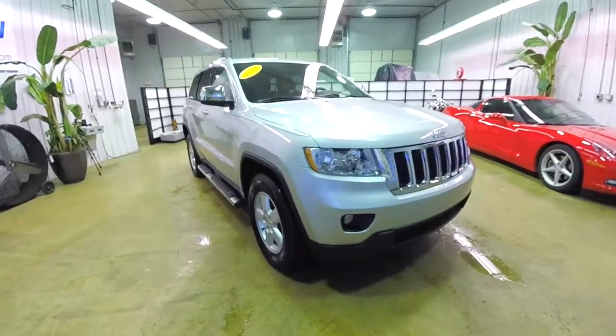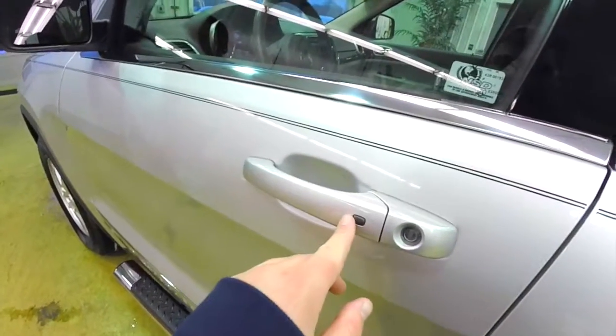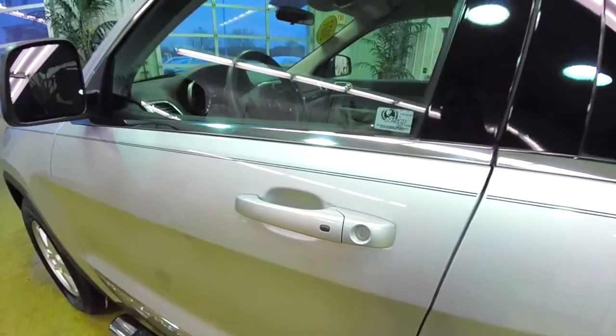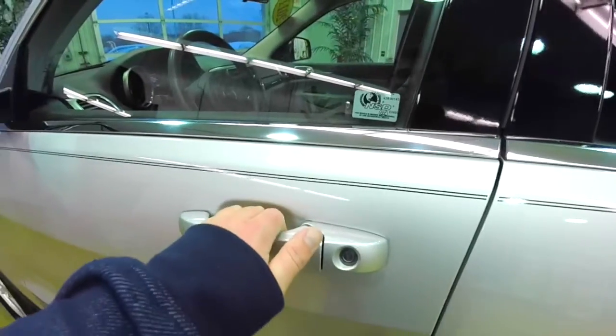Alright, let's take a look at the interior. To operate the keyless enter and go, to lock the vehicle, just locate the black button on the door handle. Horn will chirp and the vehicle will lock. To unlock the vehicle, just grab the handle as you would open it.